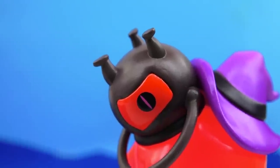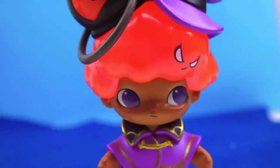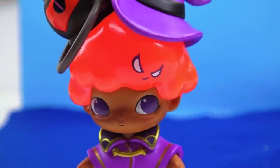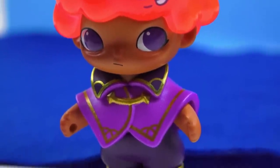I really like how the cauldron looks like it has an eye on top and that the bottom part of the cauldron actually looks like little feet. The hair and the head are really cute. I love the translucent red, but the little demon-y type look is cute too. I can't stop saying cute. The outfit, the pose, the eyes. I really love this.